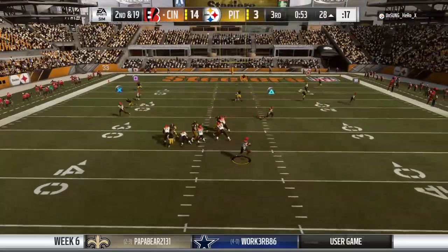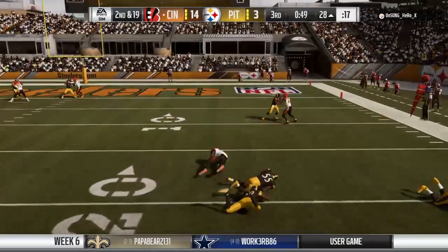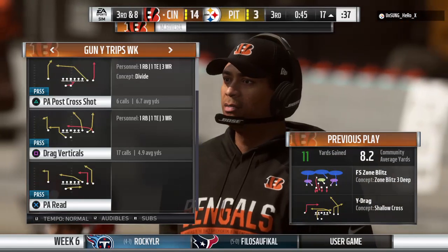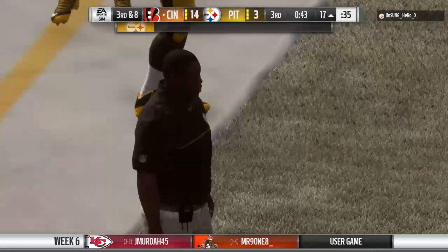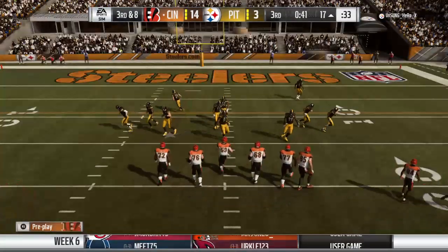Operating from the gun, Rivera finding his safety valve here. That's complete. And he'll get it down this time to the 17. They get 11 back on that one. It leads to 3rd down. Looked like a pretty good, safe play right there. No, he's had trouble with the interceptions in this game there. Hits his guy out in the flat.